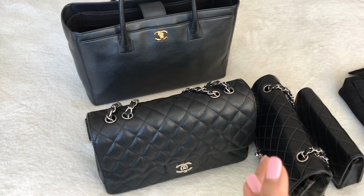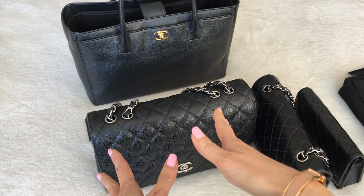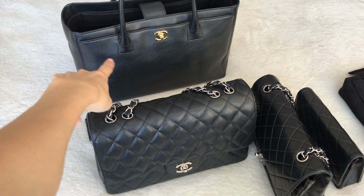I was happy to let it go to somebody who would appreciate it and make use of it. But that bag also was from Jazz, Rouge Street Bags. So that's twice that I purchased from Jazz, and it worked out beautifully. The quality and condition were everything I expected and more. Okay, let me move on to this last one here.